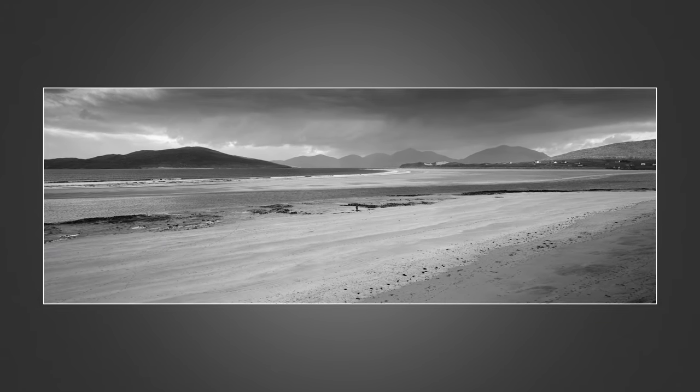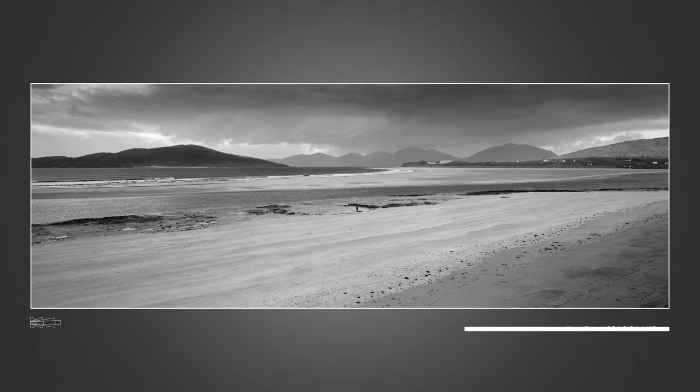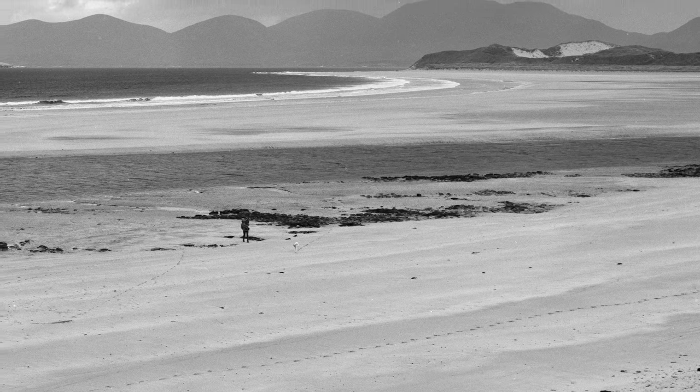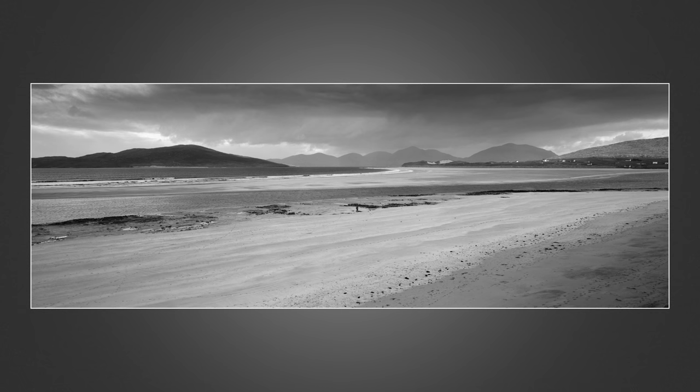Ah, what a relief it was to get this film back from the lab and see that everything was just fine. The exposure is spot on, but as I said earlier in the video, I was not entirely sold on the composition. Although I do like the lone figure on the beach, unfortunately there are too many footprints and too much debris for my taste. But we're just getting started.